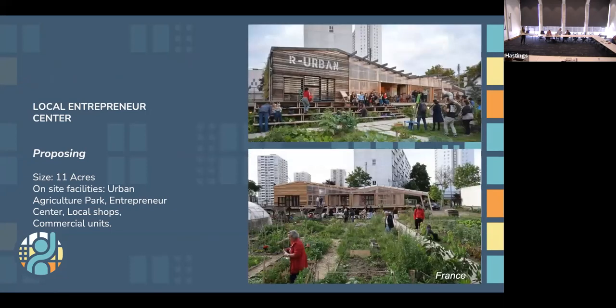This is an example in France. It's near a development, and everybody loves that and it brings the community together. So it's not just for students, but for the community to come here and just enjoy this part of the agriculture environment. Next.